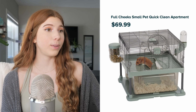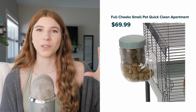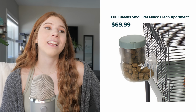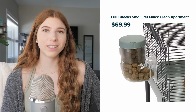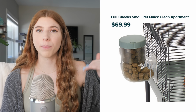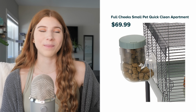Another thing that they include is the Easy Fill food dispenser. And in the image, you can see it's just filled with pellets. I think this is overall a very lazy and terrible product for hamsters. This is just encouraging people to fill up their hamster's food and never have to do anything else, because they don't have to constantly feed them.